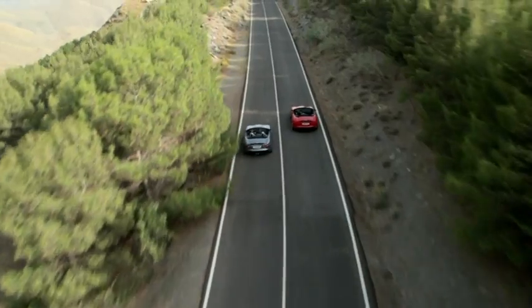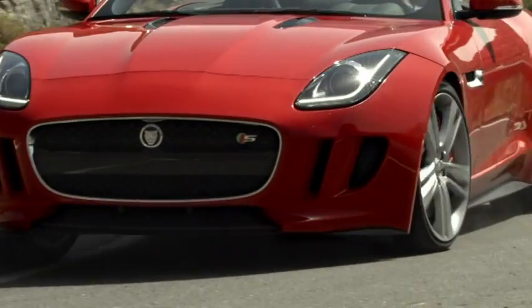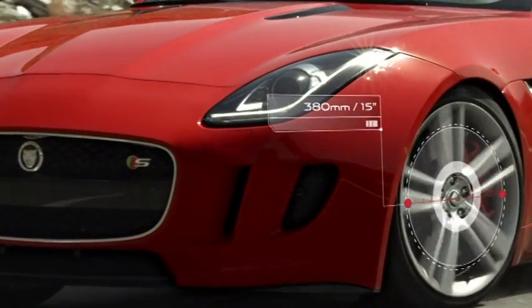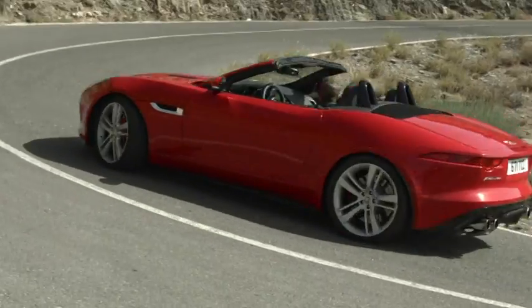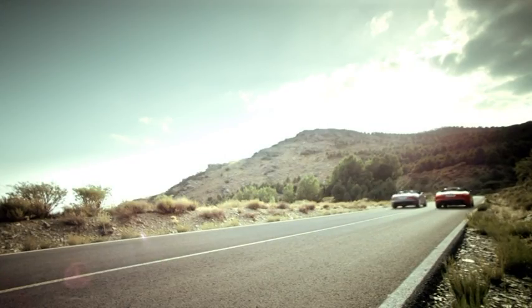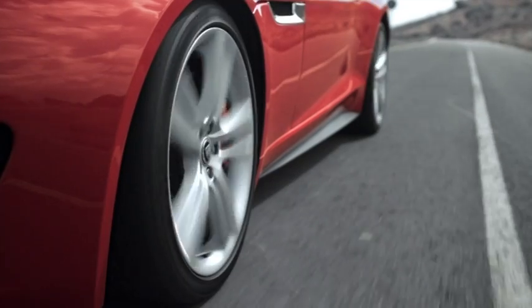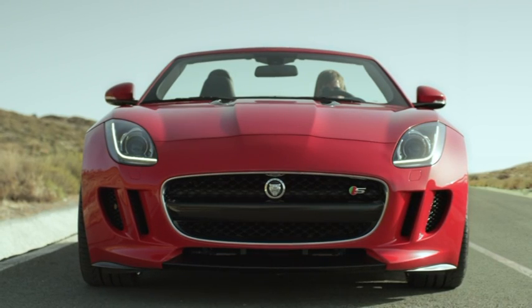On the V8S, the Super Performance braking system is the most powerfully performing ever fitted to a Jaguar road car. The uprated hydraulic system and new Bosch ESP9 modulator offer a powerful, progressive feel that always inspires confidence. So the F-Type doesn't just feel alive, it also stops dead.